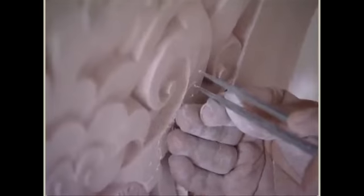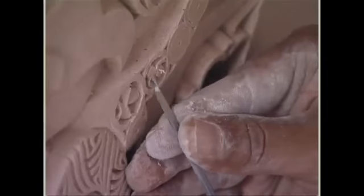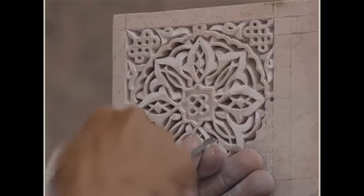He said, "Look, this is my brother's hand." And we looked at that hand, and it was the hand of a craftsman. It was rough and calloused, and it had plaster all over it. He'd been chipping away since the age of 14. It was one of those moments when you just felt this was the right partner for you.